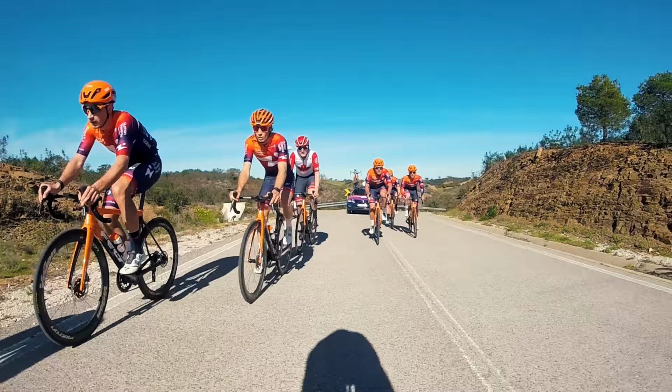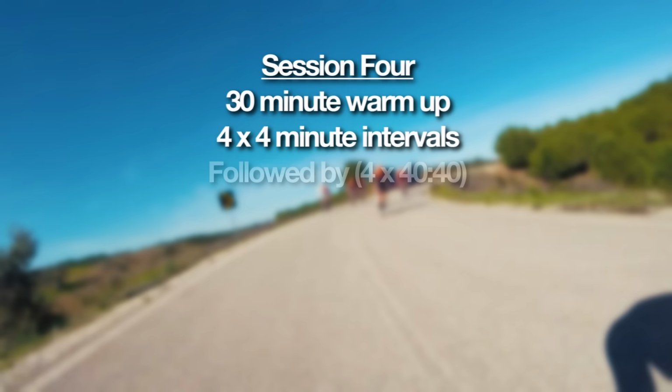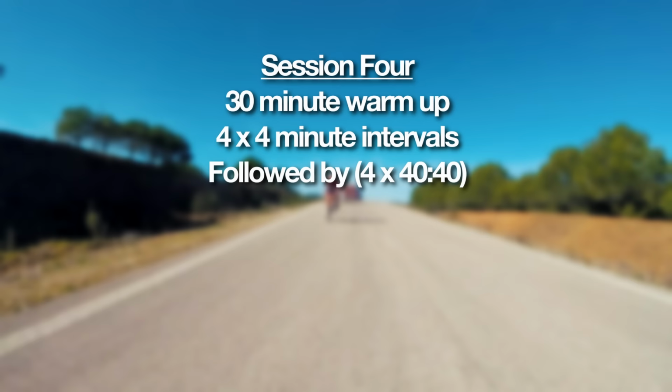Our fourth session is our 4 minutes that have been supercharged. What I like to do with that is have your standard 4x4 minutes, like we've just discussed, but then your last four intervals are 4x40-40s. And you repeat that again, with 2.5 to 3 minutes rest in between each one of those.